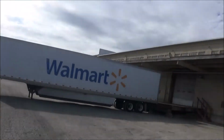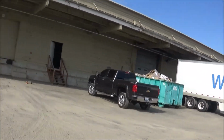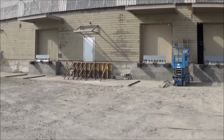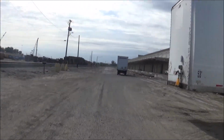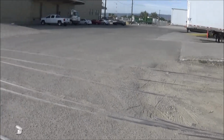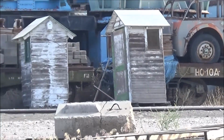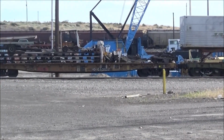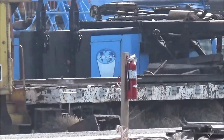Plenty of skids. Walmart. So Walmart picks up some... they're shooting at me. Walmart. It looks like a junk hauler of some kind. That's an old bus sitting on the tracks. And then over here, an old caboose, a broken window. It's pretty neat.